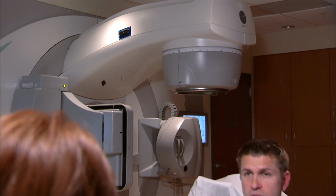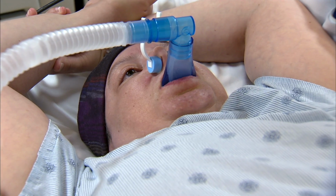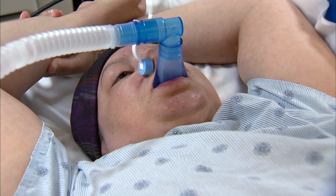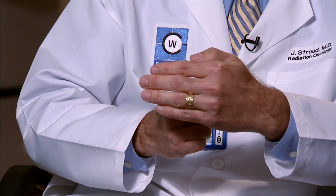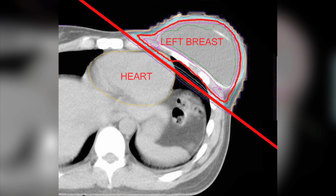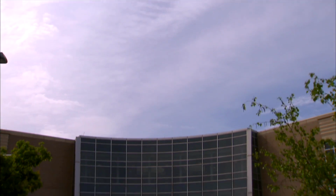Radiation oncologist Dr. Jameson Stroud says the technology creates the space and time needed, distancing the chest wall from the heart. So what we can do is have the patient take a deep breath, and the heart, which sits on the diaphragm, flattens out when you take a deep breath, and the heart moves down and the chest wall moves forward, and that allows that radiation to go through that space without clipping through the heart while they're holding their breath.